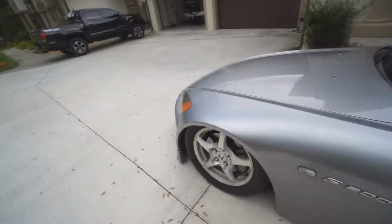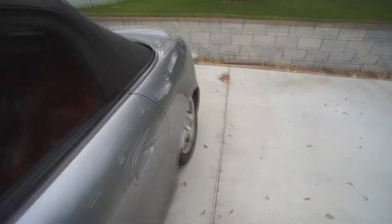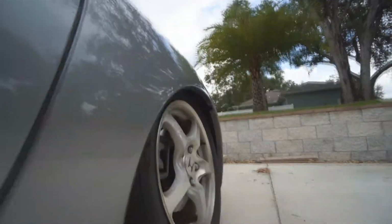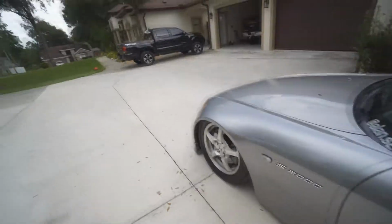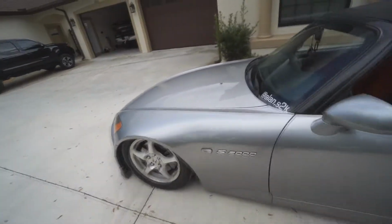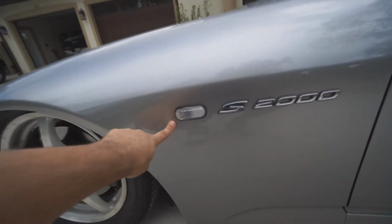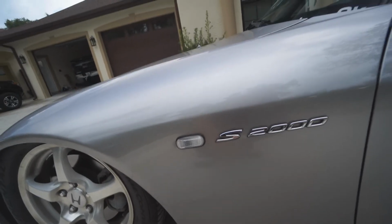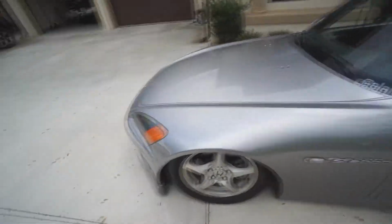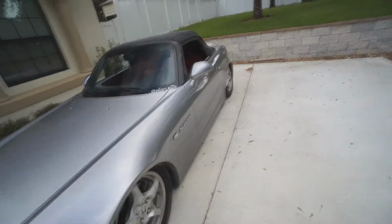Plus the fitment is pretty trash, especially in the back. You can just see how much gap there is back there. I'm going for a flush/tuck setup. I changed the side markers from amber to clear, just because I like the way that looks. That's how the Japanese S2000s come. And I do plan on doing it to the headlights as well, just so I can get that matching rather than just having amber in the front and then clear on the side.